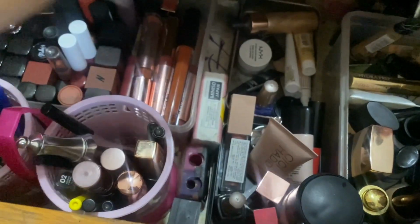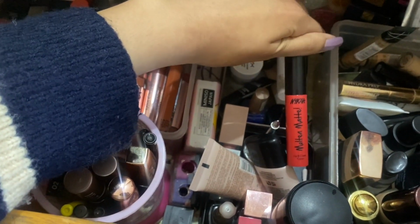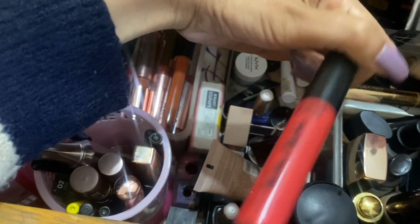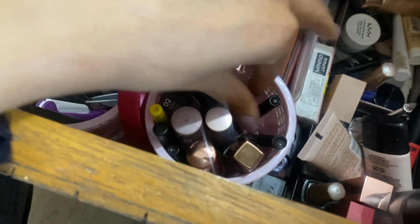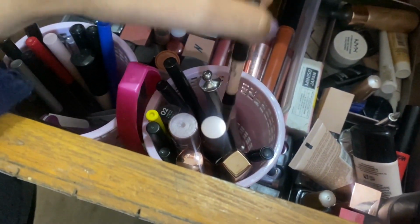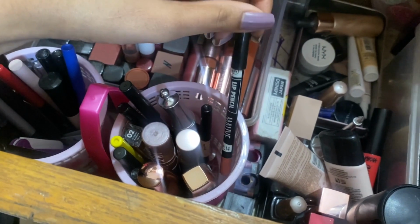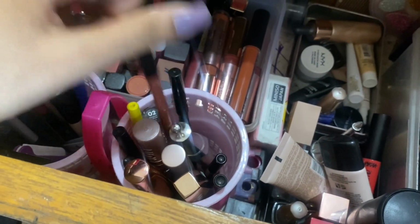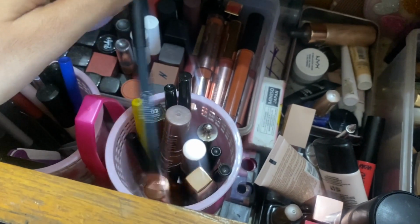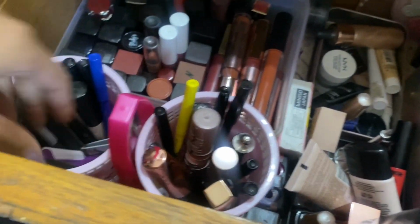I keep it here. This is the blush I use a lot. This is the Nykaa Molten Matte. Yeah, this is the Molten Matte in the shade Henna. I'm sure it's in the shade Henna. Then this is my pack pencil in the shade Skin, and then the Huda Beauty eyeliner. No, this is the pack lip liner. Nykaa lip liner, Huda Beauty lip liner, Maybelline lip liner.